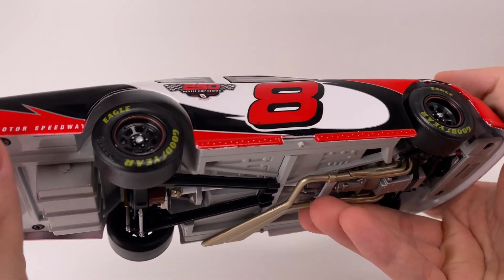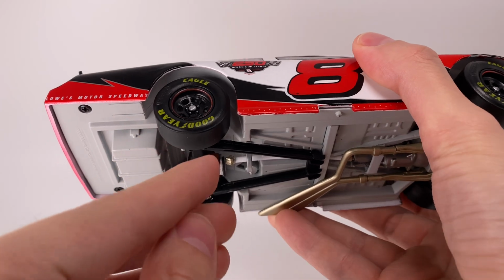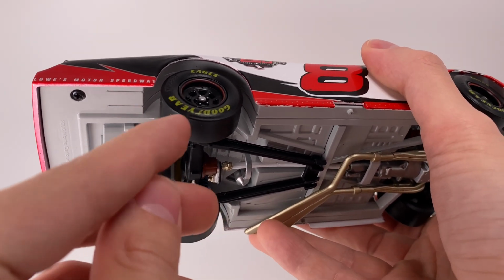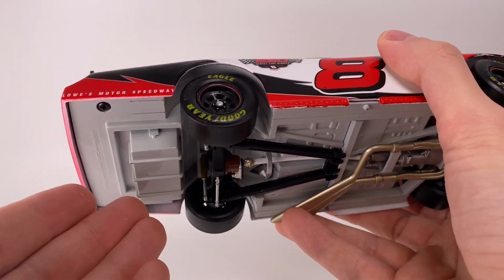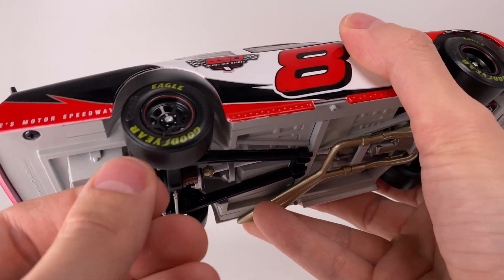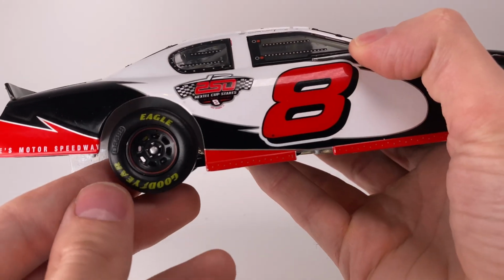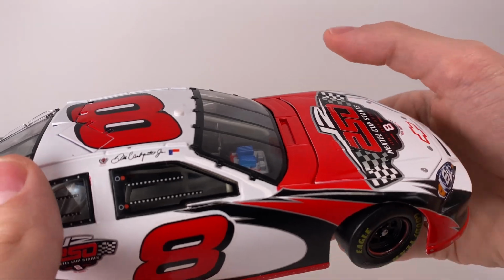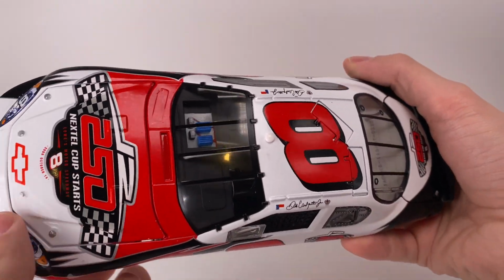If that's not enough, I did a review on a JJ Yeley 2006. They actually printed, get this, the sticker tire logo, like when they buy the Goodyears at the Goodyear shop at the track and it has a sticker to it, they actually printed that on the bottom of the tire decals or the tires. It's just insane the level of detail they put on these cars.